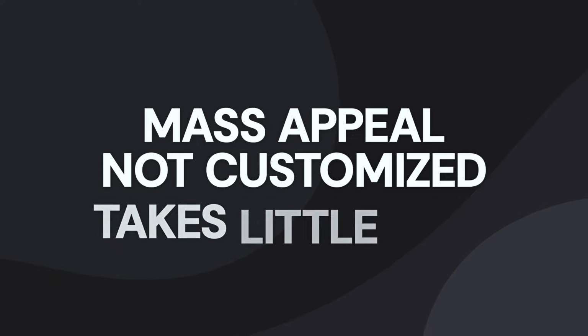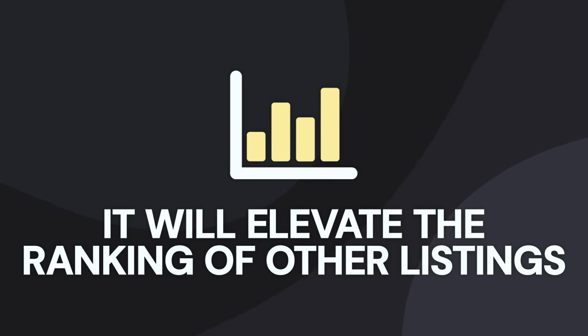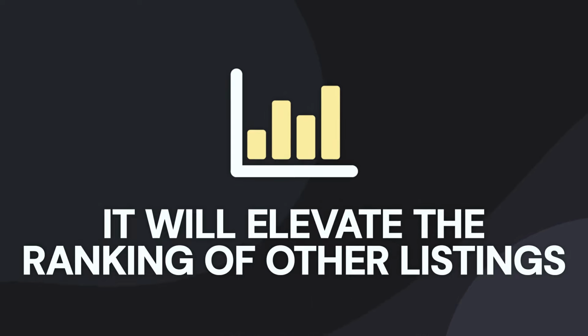So this isn't going to pay your mortgage. This isn't going to buy you a new car. The whole purpose of this is just order velocity. So it needs to have mass appeal. It's not customized, takes hardly any time. And what this will do is it will elevate the ranking of your other listings when you have a high order velocity on those listings.